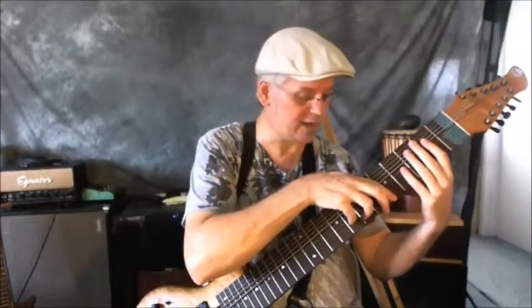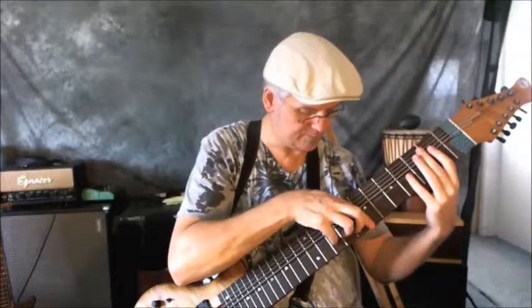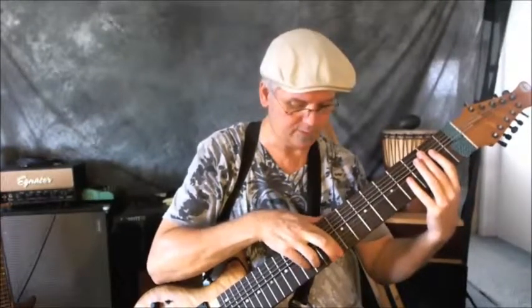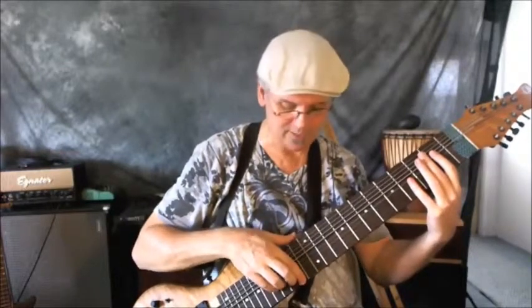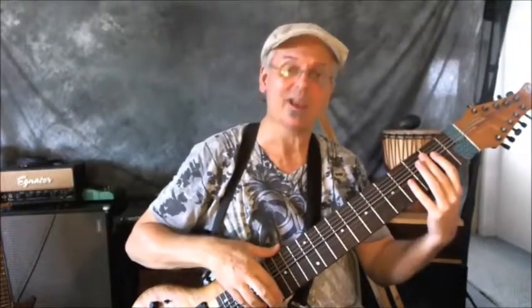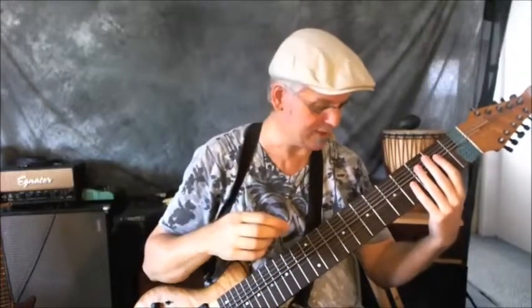C major triad, D minor triad, E minor triad, F major triad, G major triad, A minor triad, B minor flat 5, still triad, 3 notes, and then again the repetition of the octave.